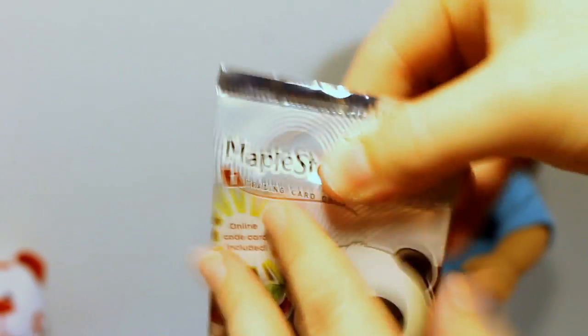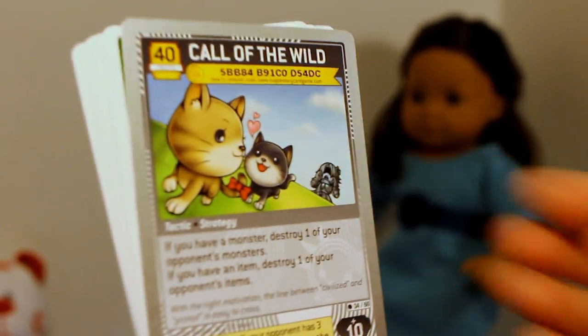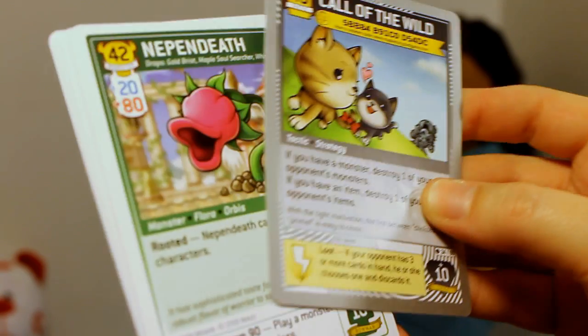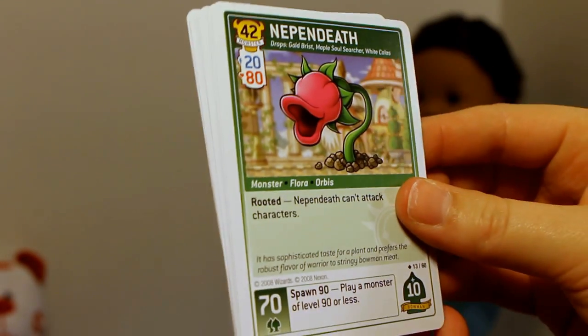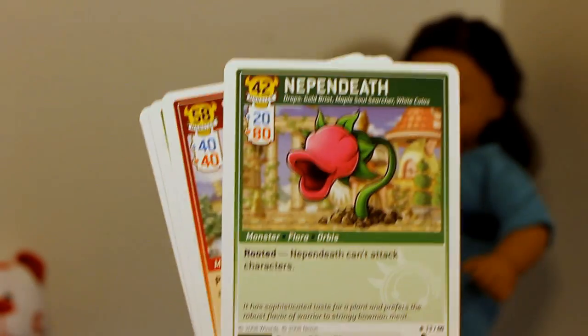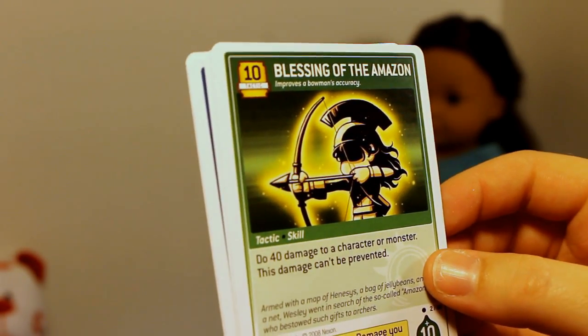All right. Let's open these guys up and see if these are worth buying. He's pretty cute. Oh, they're all the same. Alright, so this is the red set. This looks like a foil. This is Bane. I have glitter all over me. Goodness gracious. Call of the Wild. Pretty cool. Nependeath? This reminds me of Plants vs. Zombies. Do you guys play that game? Anyways, he's pretty cute. White Fang. Blessing of the Amazon.